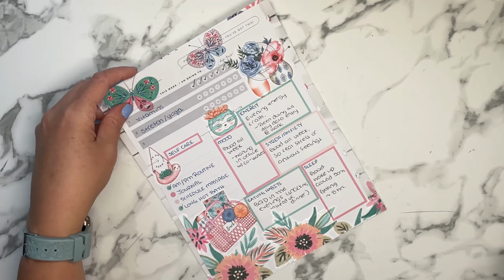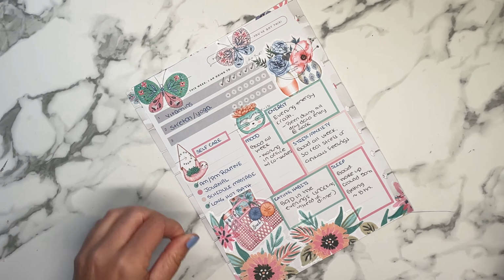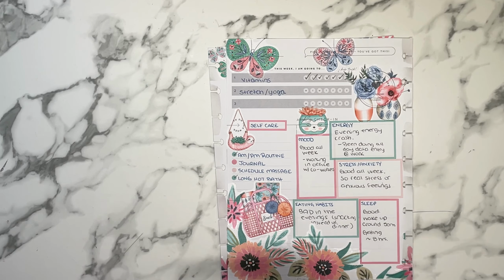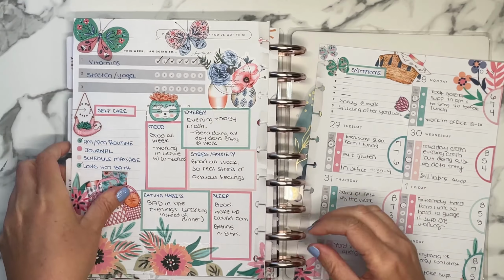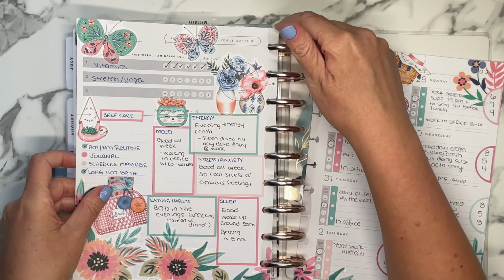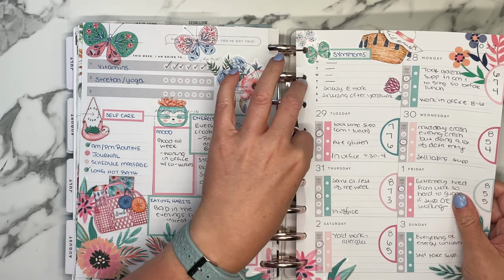All right, so that is it, guys. It's nothing really grand or exciting. I just wanted to show you how I actually fill it out, because I don't do flip throughs of this particular planner. There are some weeks where I might be writing more personal stuff in it, and that's the reason why I don't generally do a flip through. But I did want to show you generally the type of things that I write in here.